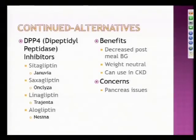And since then, there's been saxagliptin, which is Onglyza, linagliptin, Tradjenta, alogliptin, Nesina. And I don't know if you've heard of many of these other ones, but they're available. And I think you'll see them more. I think that as we get more competition, I hope we'll see some better use of these other agents. They work at the level of the gut.